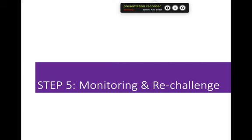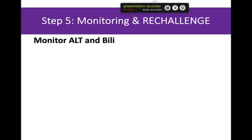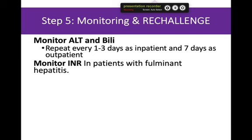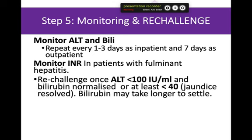What we now want to do is monitor, and the reason why we're monitoring regularly is because we want to be able to rechallenge as quickly as possible and keep somebody on an inadequate regimen for the shortest possible period of time. We only need to monitor the ALT and bilirubin, save our government a bit of money. You're going to repeat that every 1 to 3 days as an inpatient, and if they're an outpatient, you'll probably do that weekly. If they have fulminant hepatitis, you also have to monitor the INR, but as I said earlier, please don't manage that patient in your hospital.